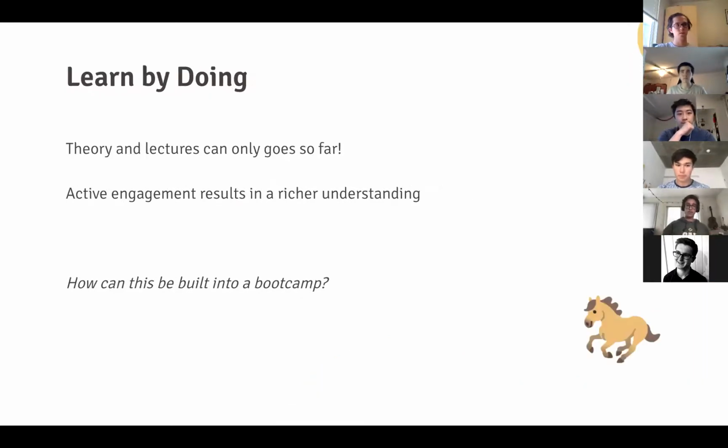Next slide. Learn by doing, the Cal Poly motto. So theory and lectures can only go so far. I could sit here and talk about working with a database or user authentication all day, and you might get a conceptual understanding of it. But if I told you, okay, now go implement user auth, maybe some of you could, but I doubt it. There's still a lot of implementation details that you'd have to figure out.